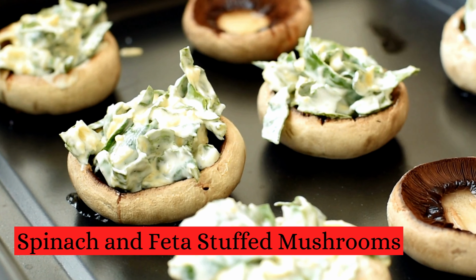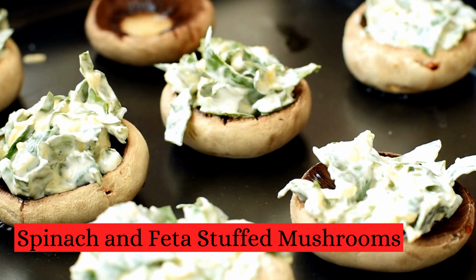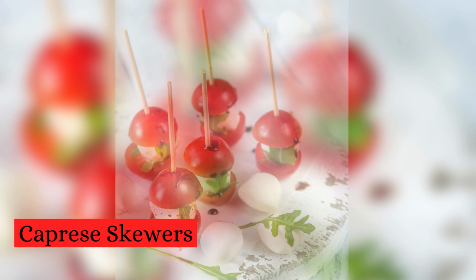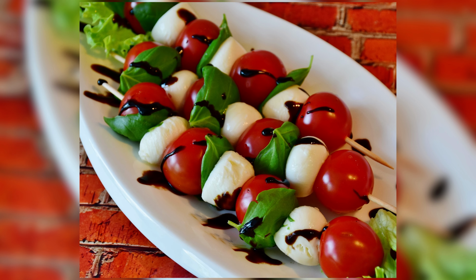The spinach and feta stuffed mushrooms are a savory delight for vegetarians. They are packed with flavor and perfect for your meat-free options. Caprese skewers are a simple yet elegant choice. The combination of fresh mozzarella, cherry tomatoes, and basil is a vegetarian favorite.